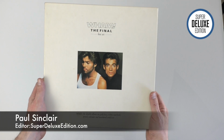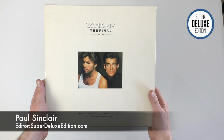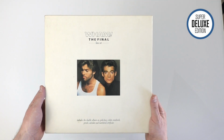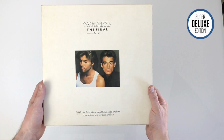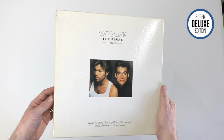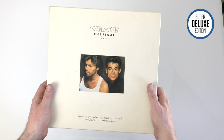Hi everyone, in another look back feature in this lockdown phase that we're all in, I thought I'd take a look at Wham's The Final box set edition from 1986. Now this was Wham's third album. They only had 2 studio albums and they rounded it off with this greatest hits effectively called The Final.